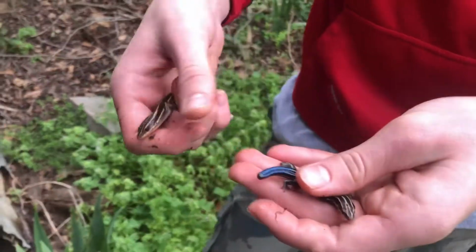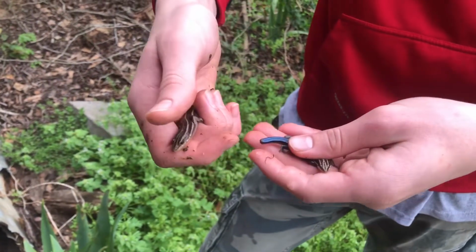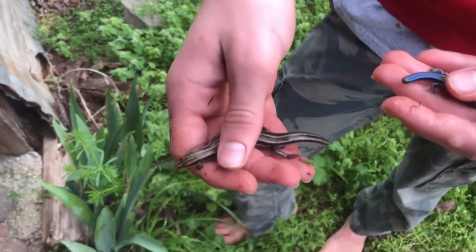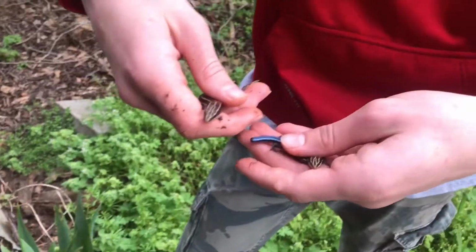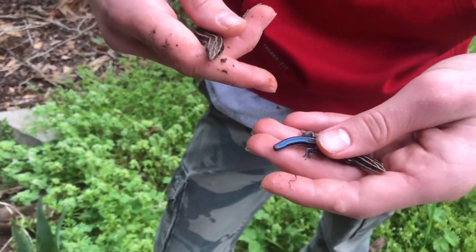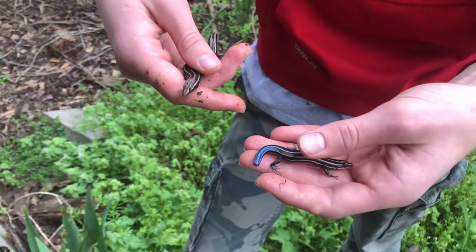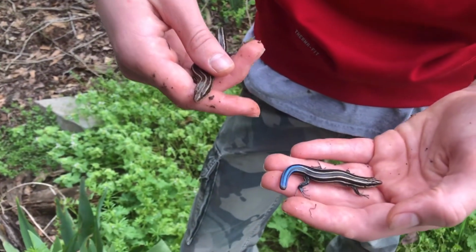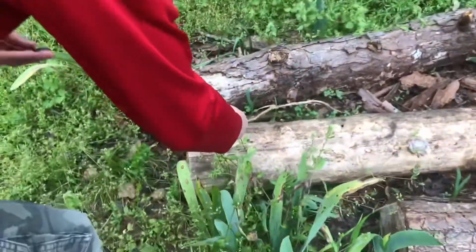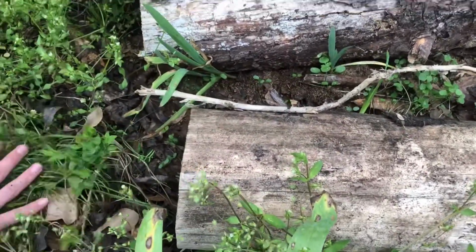So you can tell this one's younger because he's got a really bright blue tail. And then this one, be careful because this one's the escape artist with the dull tail. I quite like the very pretty blue and the golden stripes. Got a good picture of that. Let this one go back under where I found her before.